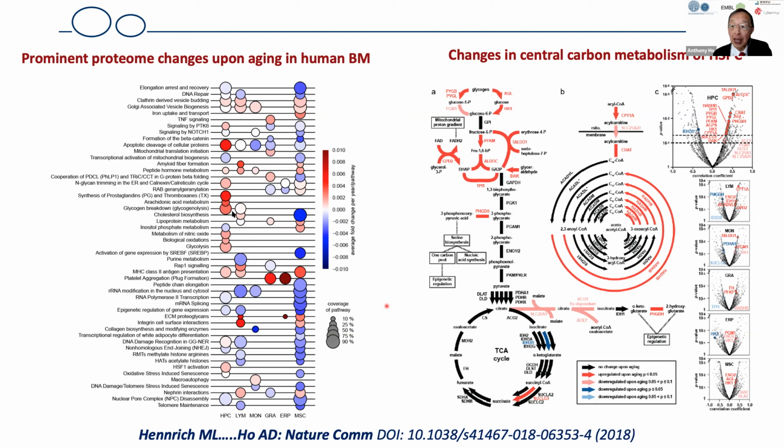Especially remarkable is that this upregulation of glycolytic enzymes in the upper half of the glucose metabolism is seen only in hematopoietic stem cells and not in the other populations that we have examined. These other cells are the lymphocytes, the monocytes, the granulocytic precursors, the mesenchymal stromal cells, as well as the erythroid progenitors. As you see here, this upregulation of central carbon metabolism is only seen in the hematopoietic stem cells and not in all the others.